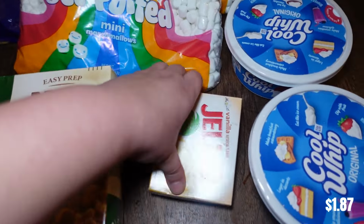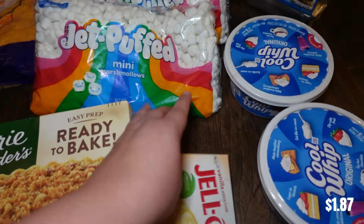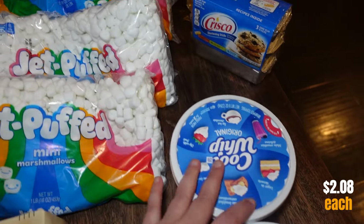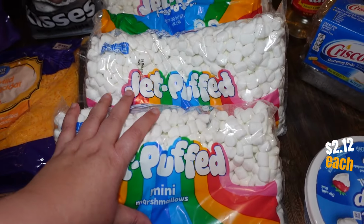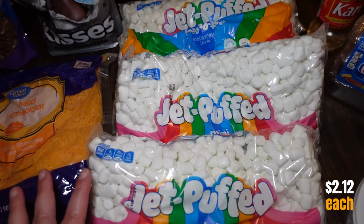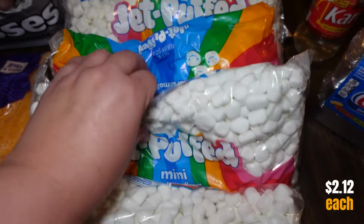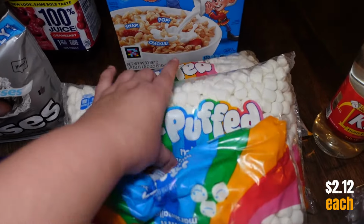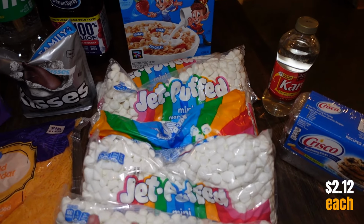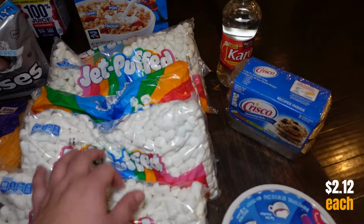I picked up a box of instant vanilla pudding. This is to make the creamy pumpkin pie that I make every year. Some whipped topping, 2 of those just in case. I bought a whole bunch of marshmallows. I could not remember how many I needed, so I got 5 packs of these mini marshmallows. The good thing is that if I don't use them all for Thanksgiving, this is the time of year where we drink a lot more hot cocoa, so these aren't going to go to waste.